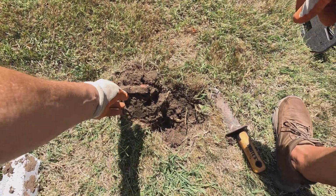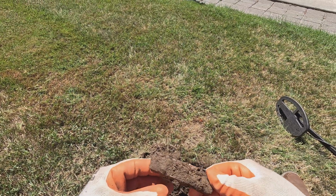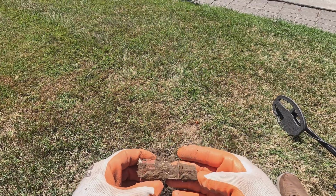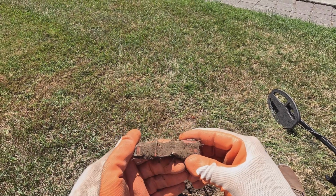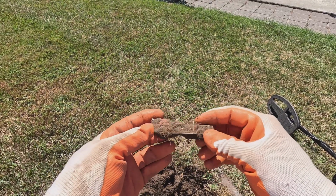Alright guys, had a pretty solid 46. I thought it might be a dime, but looks like it's a cool old fire truck or some sort of truck. I did really crush it with my shovel. But let's get it cleaned up and take a good look.